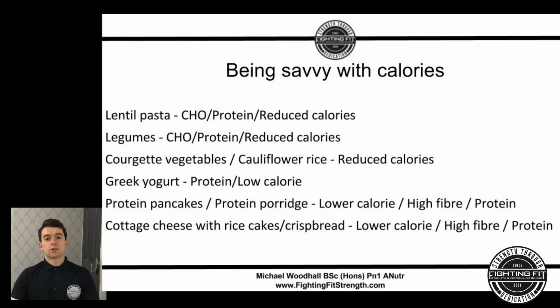So being savvy with calories is another good thing to consider when you're looking at planning your meals. And here's some examples that if you're trying to have slightly reduced calories, including lentil pasta, legumes, courgette vegetables, cauliflower rice, are all good options to reduce the calorie intake for that meal. It could be that you want to have a slightly lower calorie lunch because you're going to save the calories for later in the evening if you're going out for a meal. They'll also provide you some carbohydrate content and some protein, especially the lentil pastas, the legumes. So it may be a way of you sourcing that protein figure that you need for that meal as well.